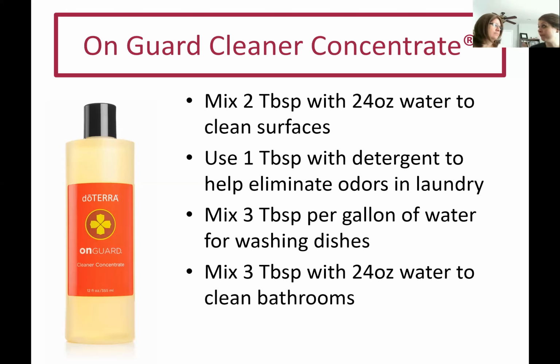I also do that with Purify. Purify's a great one. I'll take my wool dryer balls, put Purify on there, and throw it in the dryer. It kills all the funk. It's fabulous. If y'all have not smelled Purify, that is the bomb. It's like clean cotton, but much stronger.